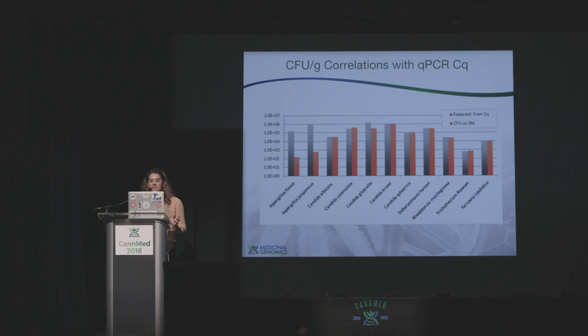So we obtained 11 different yeast and molds from ATCC, and we compared qPCR versus plating methods. For nine of the 11 organisms, they match up really well, except for these two, Aspergillus japonicus and Aspergillus flavus. And they're threefold off compared to what the qPCR results are. And this is because Aspergillus clumps, and it creates a sampling bias during plating and effectively limits the dynamic range of the assay, complicating the CFU per gram accuracy. And this is a reason why qPCR is better able to detect Aspergillus compared to culture.